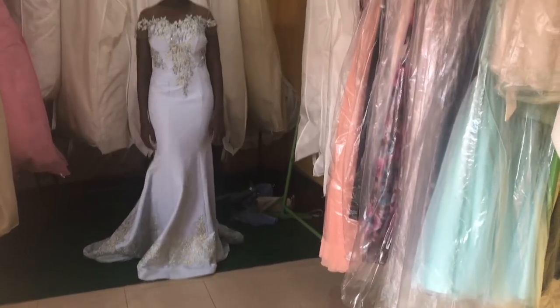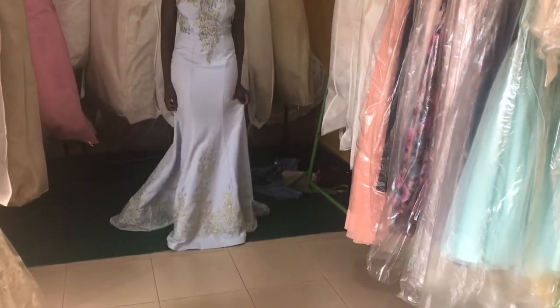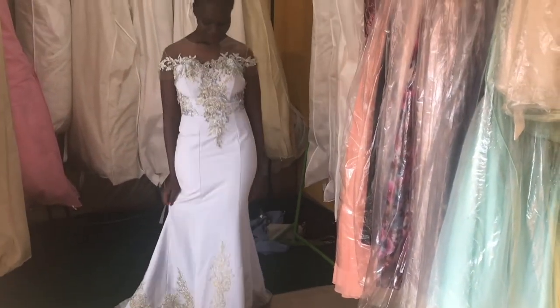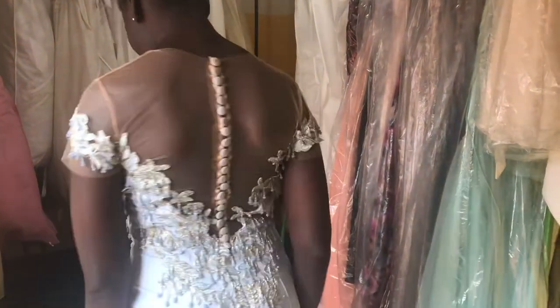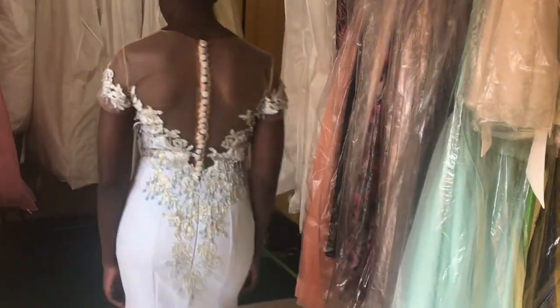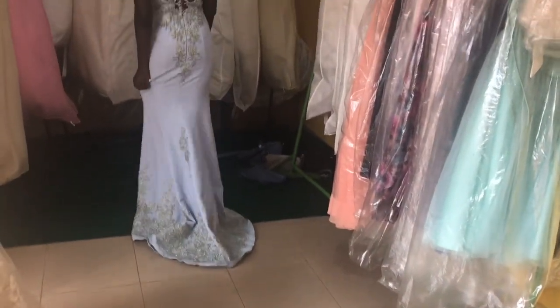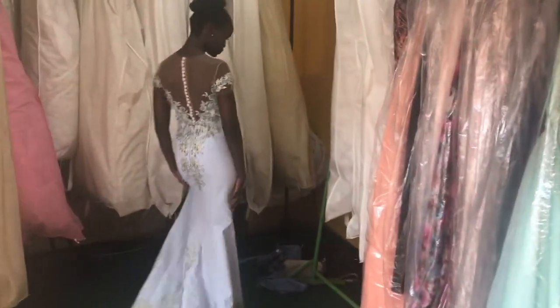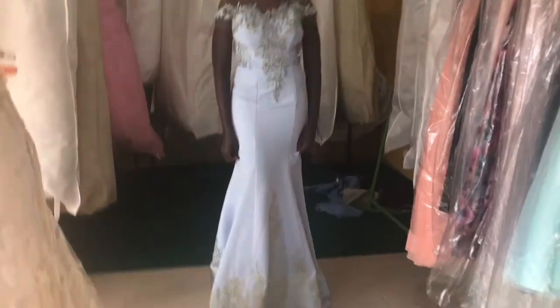This is a changing dress and honestly another one of my favorite dresses. It has a sheer illusioned neckline and floral embellishments detailing the front and the back of the dress. It also has buttons on the back of the dress that will leave you feeling like royalty.